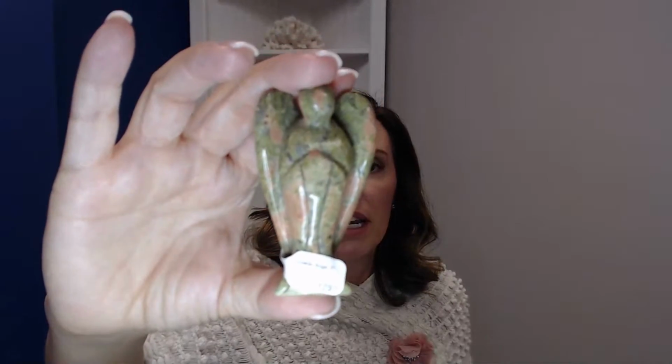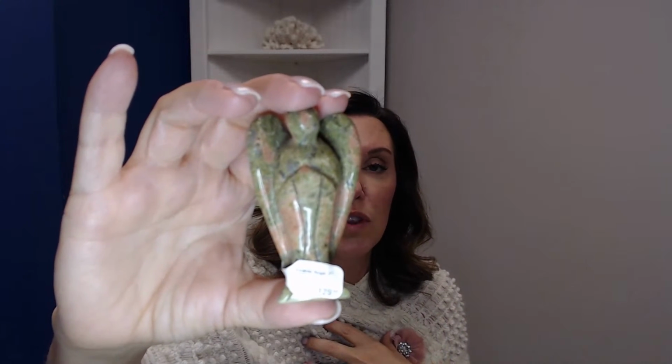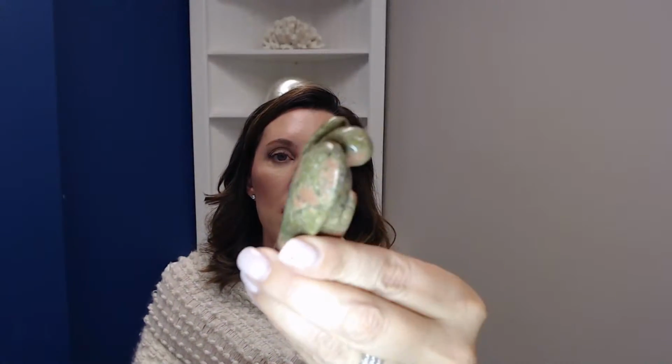So if you have lung issues, heart issues, blood pressure issues, this is a wonderful crystal for you. We sell the heck out of these angels. I'm going to see how many I got. I only have 4 angels. These angels are awesome gifts for people that have lung cancer or issues with the lung, like bronchial infections, anything like that. And you can see it's a whole piece. I mean, it's not like it's put together. I have 4 of those angels.